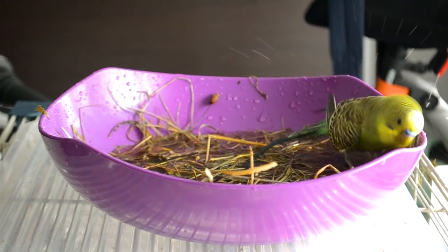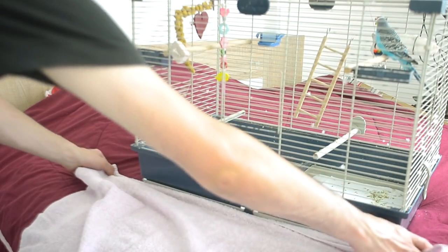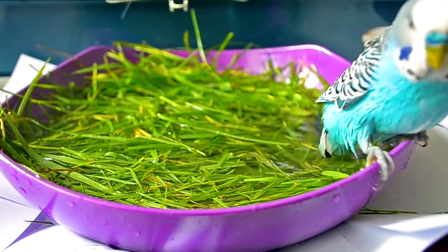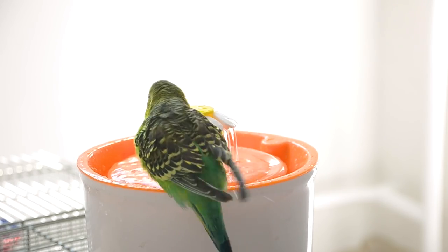You do not need to use soap. Put a towel under the cage if you're worried about water splashing out. Set a towel under the cage. It will help catch the splashing. Place the bowl in the bottom of the cage. Set the bath in the bottom where your budgie can jump in. Make sure it's on a level surface.